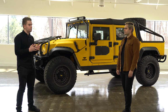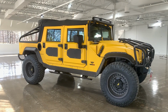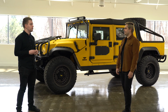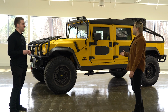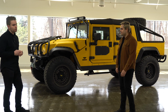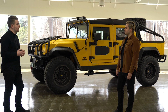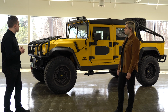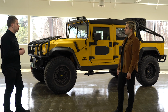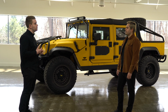Mil-Spec is really focused on building a very simple color palette of vehicles with military focused aesthetics. A lot of grays, dark greens, blacks, and then you see something like this that is definitely not a black or a green, but it has heritage in Hummer history, right? Yeah, so our client wanted to do a callback to the original competition yellow Hummer. So this truck was developed to be a not totally retro take on the H1, but just have a lot of that iconic H1 aesthetic carried into the M1 program.